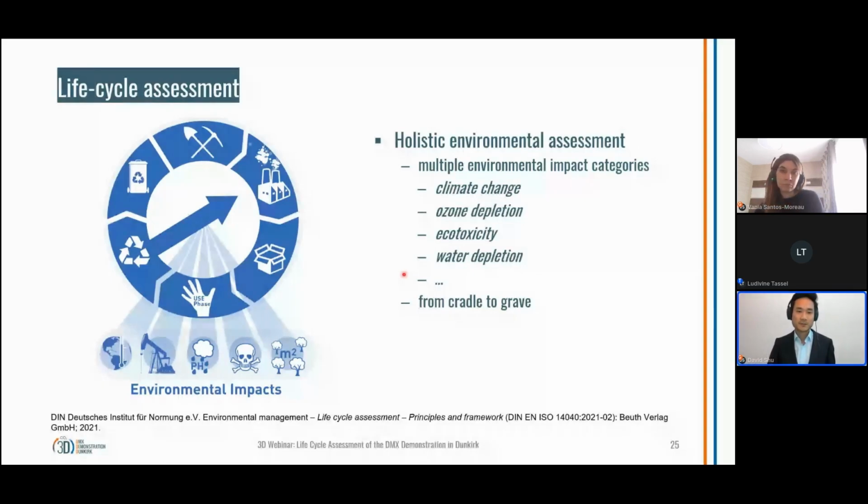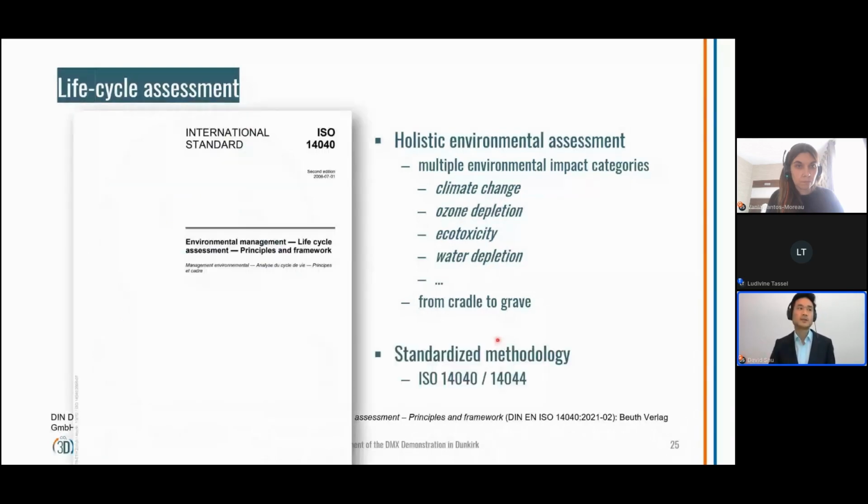Furthermore, in life cycle assessment, we do not only care about local emissions and local environmental impacts, but we also care about the full life cycle. So for example, we care about where the raw materials come from that we use in our process and where all the materials go in the end. So about the waste treatment and recycling and the environmental impacts that are associated with those processes. And this is called a cradle-to-grave analysis. The life cycle assessment methodology is also standardized in ISO norms, so it's quite an established methodology.